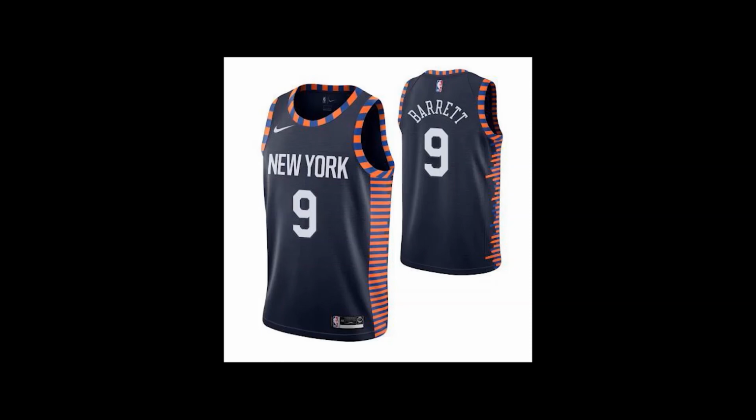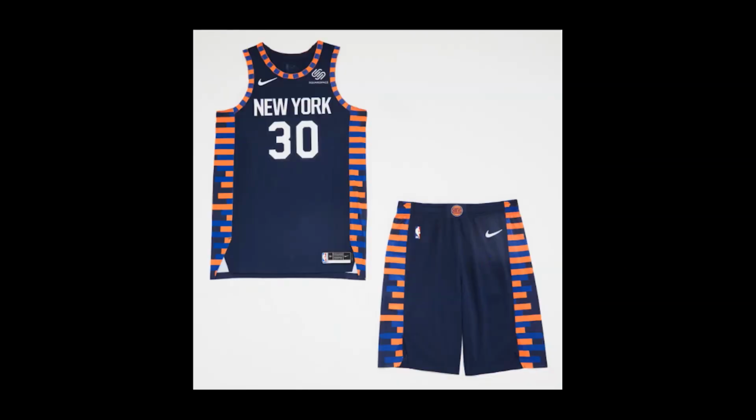Unfortunately, they don't have any good players where I would buy this jersey, but I would because it looks amazing. I do love it, and it's a good example of clean. It has enough going on, but it's not too busy. It's that perfect medium point between being too clean, like the Raptors, even though the Raptors have a better jersey than this, and too busy, like another jersey we're talking about, the Dallas Mavericks. So it's that perfect middle point for me, and I love it.